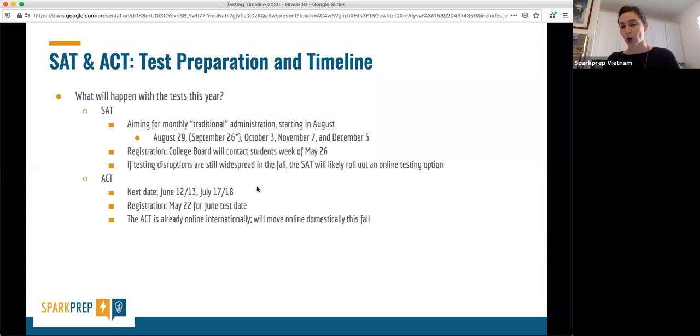Importantly, the ACT has already gone online internationally. So you may have heard that the ACT has been a computer-based test now for some time. They've gone through a couple seasons of online testing, and so they're moving online domestically in the fall. What this means is that they already have online infrastructure set up. It might be a little bit easier for them to do that at home, maybe not, that's still unclear, but they similarly have announced that they will do their best to offer an online test.